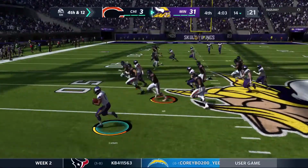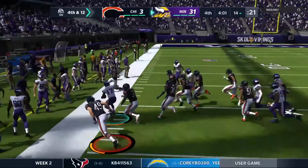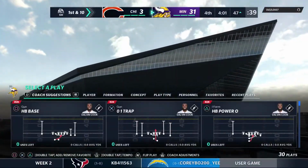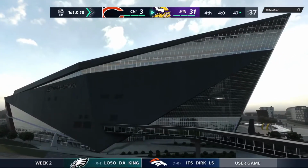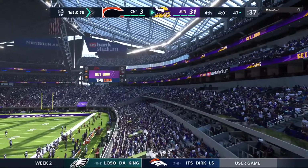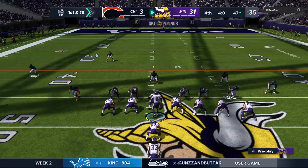Returnable here from the 38. And he'll take this to the other side of midfield before going out of bounds. A nice job on the return there, 16 yards. And the Vikings, they'll be set up well as they take over in great field position, 1st and 10.